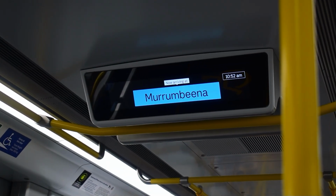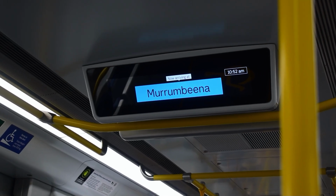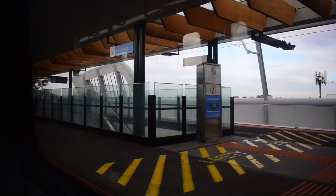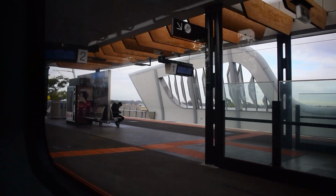A sizable number of stations on the Pakenham line have recently been rebuilt as part of the level crossing removal project. This was my view out of the window as we went along the Skyrail structure between Murrumbeena and Hughesdale.